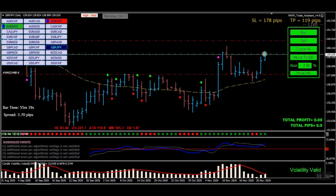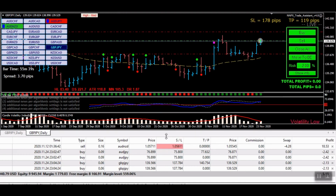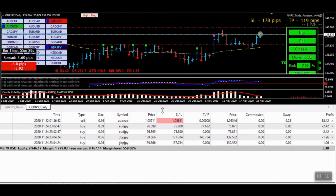Just to let you see where we are right now, let me lift this up a little bit. So these are the current trades I have open. I have the one here from before, if you remember, the Aussie Kiwi. And then these here with the little numbers are the ones I just opened. They are all in the hole for now because I have to make up my spread. But that's where we are.